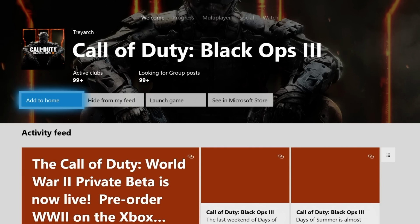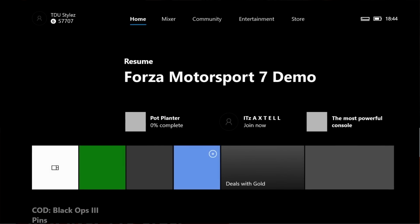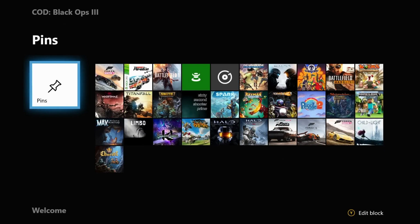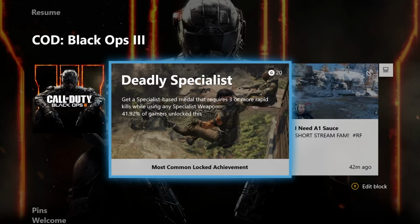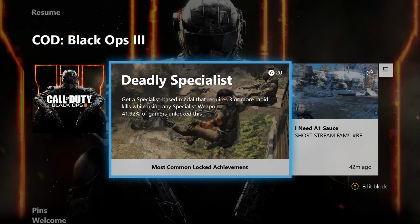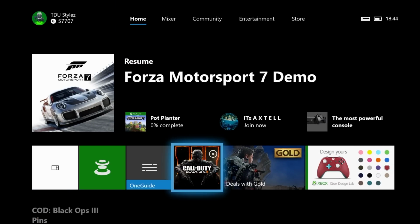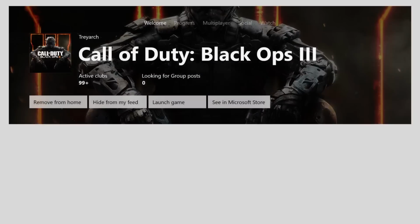We have the option to add it to home, so you can pin it to your home screen. So if I go to add to home and now go to the home screen, this actually I think adds a content block. Yeah, you can see it adds a content block directly onto my home screen. So you can see I can launch the game, see what the most common achievement is, and obviously a screenshot, broadcast and game clips can be shown here as well. So we're going to just go back to the actual game hub here.